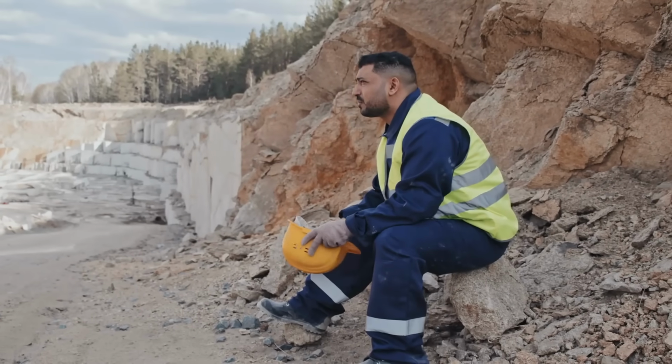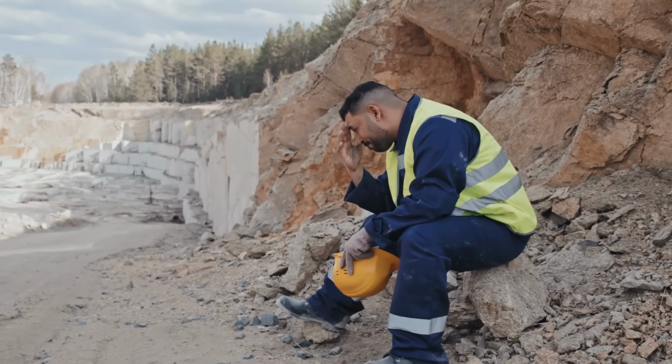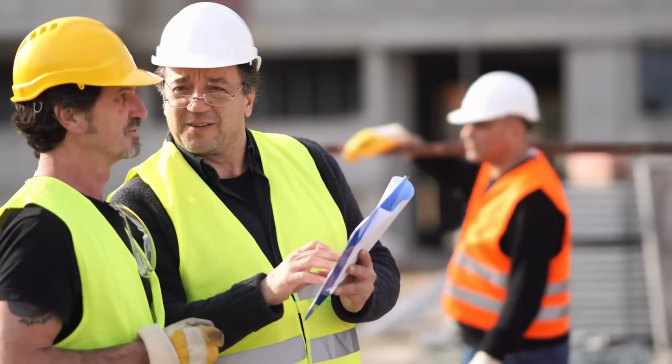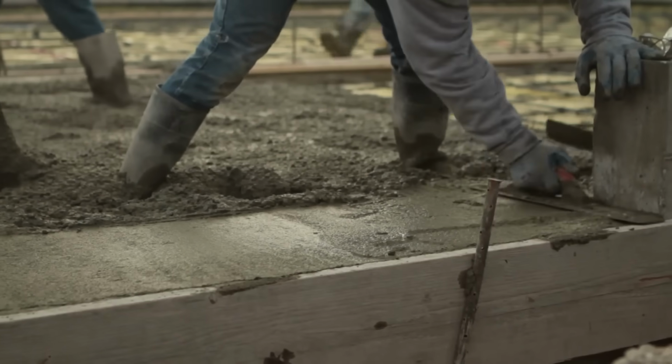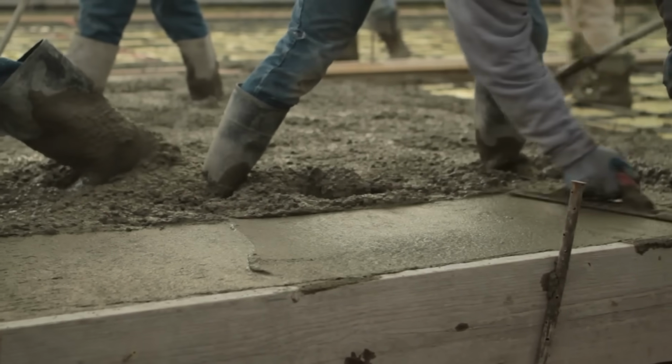The workers were way behind schedule. They'd started to worry because their employer was threatening to take action if they didn't finish the job on time. They had until the end of the month, or they would all be fired.